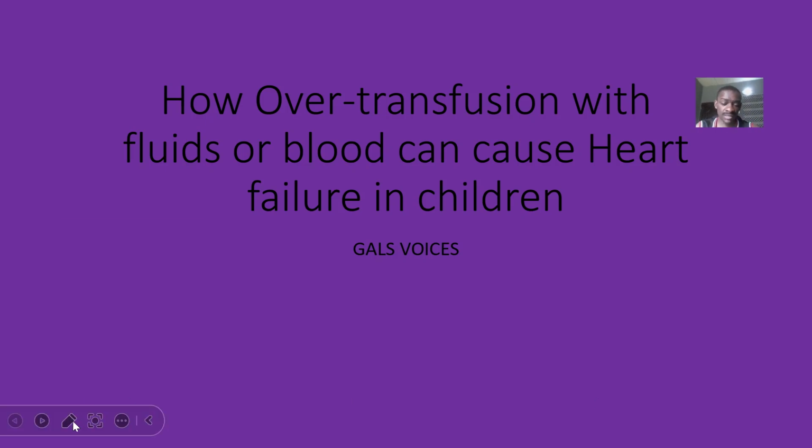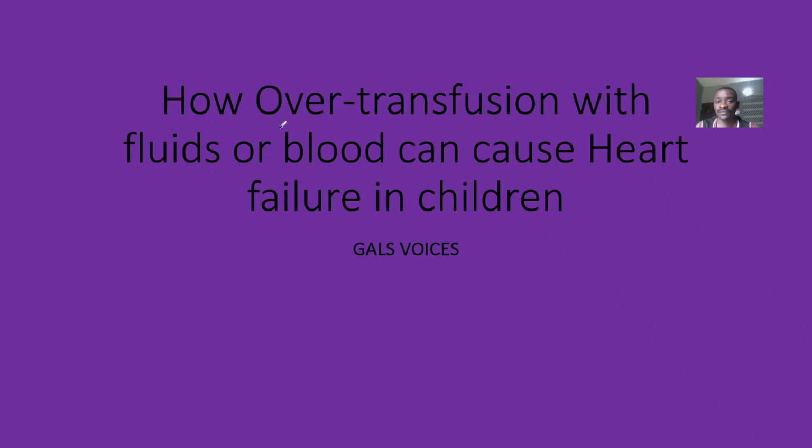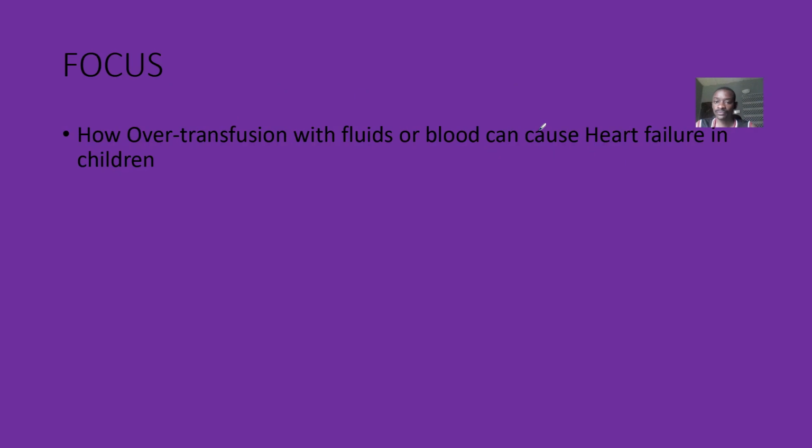Now, the next disease which we'll be linking to heart failure is over-transfusion of fluids or blood. So, if I'm transfusing too much fluid or too much blood into the body of a child, is this enough reason to actually cause heart failure in that child? That's what we're trying to establish: a link between the two.